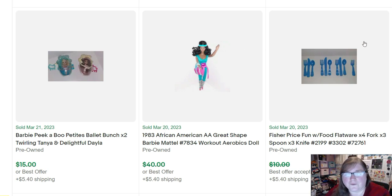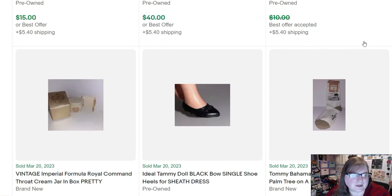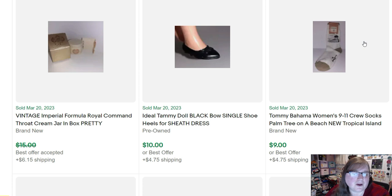Fisher Price Fun with Food flatware. This sold for $9. And vintage Imperial Formula Royal Command throat cream. I went to this estate sale last summer that had tons of makeup and health and beauty products, and I was just kind of filling my bag. So this is one of the things that went in the bag. It wasn't the best thing. I think I paid $2 for it, and I think I sold it for $13. And it's been several months, but I made money off it, so there you go.